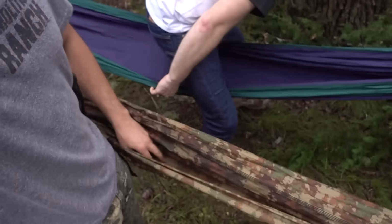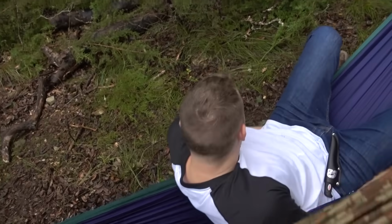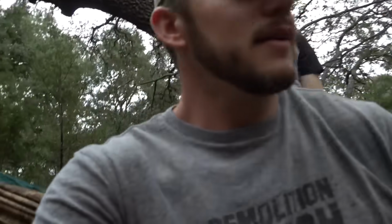We have both hammocks set up now. We're going to lay in them and see if it works. Oh, you're really close to the ground. I might touch you. Now we're talking. Oh God, oh God, it's slipping. Oh, you went real low too. Okay. Night, guys. Oh, we are kind of touching.